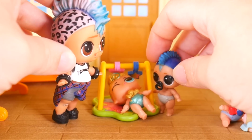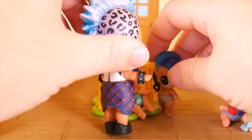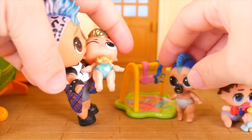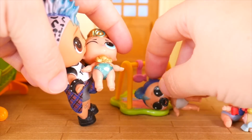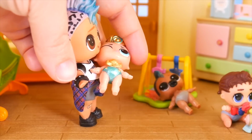Oh my, I don't want him to play down here. We've got a bed for sleeping in. Okay, come here, Lil' Lux Boy. Ooh, I guess this means I can play on the mat. Yeah, dinosaur time. Woohoo! Okay, take it easy though, you just ate.